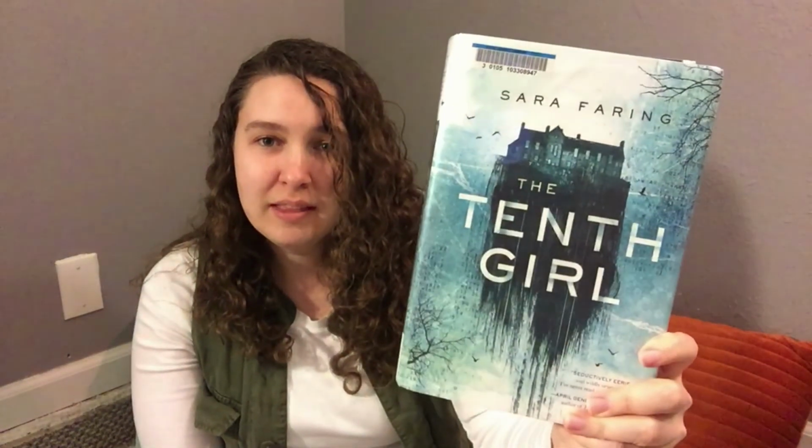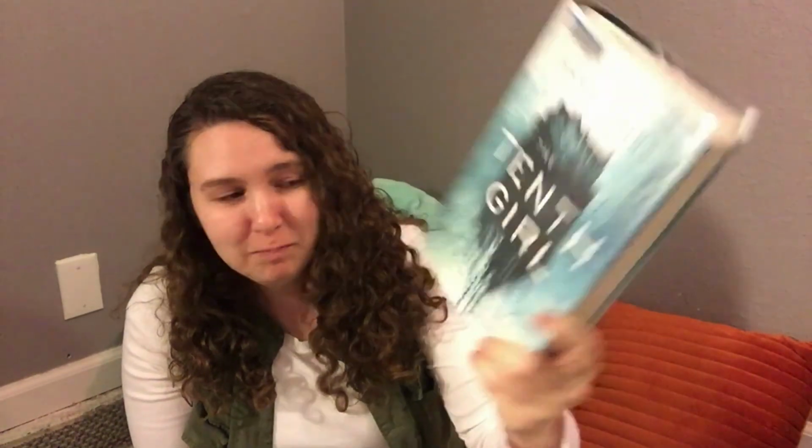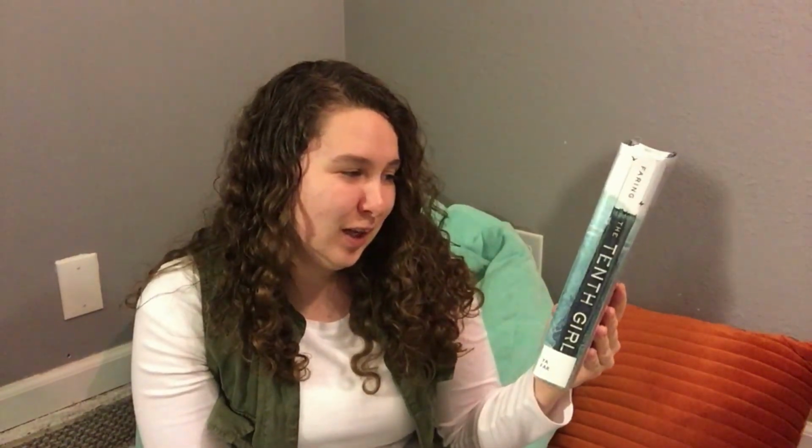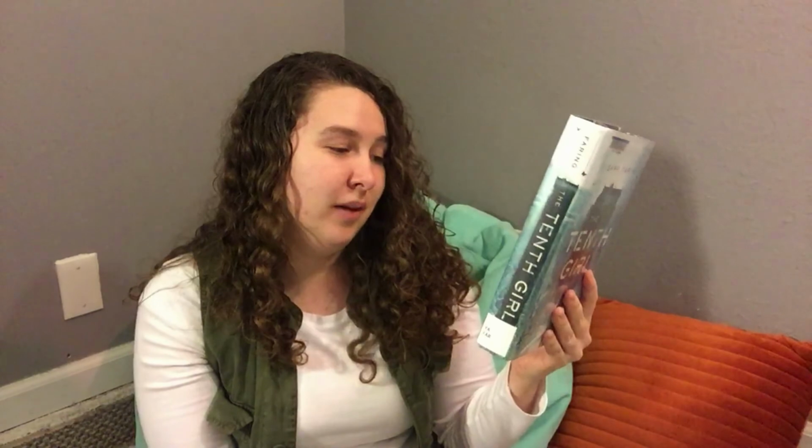But if I am either not liking it or decide that I just can't do the massive book this week, then I will pick up The 10th Girl by Sarah Faring. I saw this in my library today when I went to pick up some of my other books. It looked really interesting, and I mean, that's a pretty creepy cover. I don't know much about it, but I just thought it's a creepy cover. On the back it says, "A haunted Argentinian mansion, a family curse, a twist you'll never see coming, welcome to Vaquero School." So I love a good haunting book, and I thought I'd give it a try if I'm not feeling up to the Dean Koontz one.